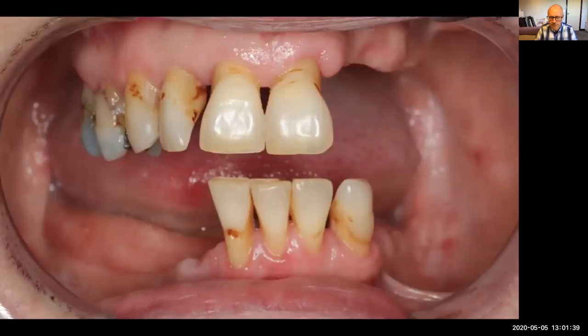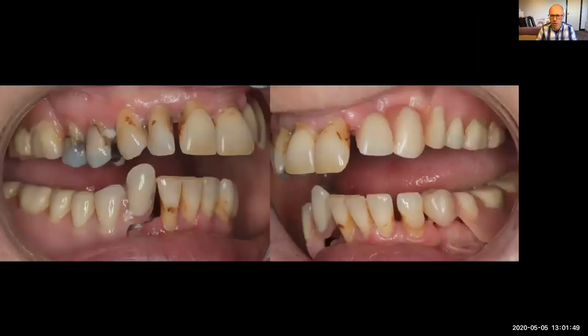She's got these upper and lower teeth, not in great shape. We've got periodontal disease and caries affecting those. She's also got horrible partial dentures that have just been added to over time, that are not fitting well and are really uncomfortable.